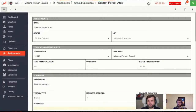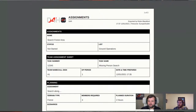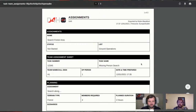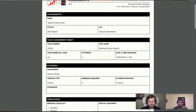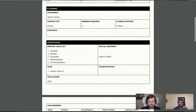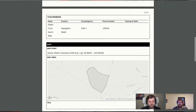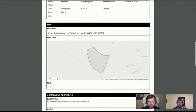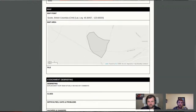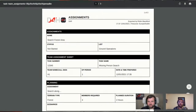And I think one of the handy things, again, we'll talk about the mobile app in a bit. Robin's just printed the form there. But one of the other features we touched on briefly earlier was the share by public link. So one thing that we do with all of our search assignments is we'll provide that public link to the team leader of each team. And that way, if something changes, we're able to update their team assignment form on the fly.